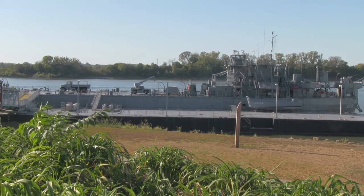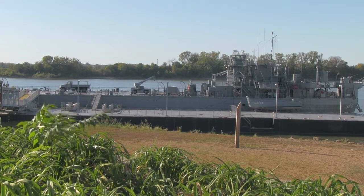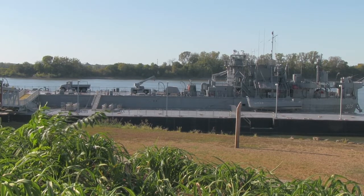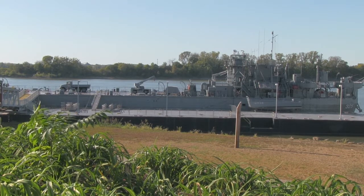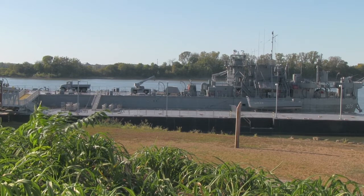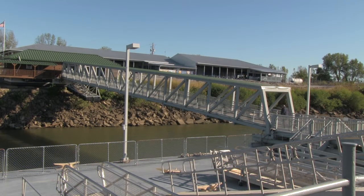A Navy ship, a symbol of American freedom and power. Have you ever seen one and wished you could come aboard and see what's inside? At Evansville, Indiana, you have a rare opportunity to do just that at the LST 325 Museum. And it all starts from this ramp.